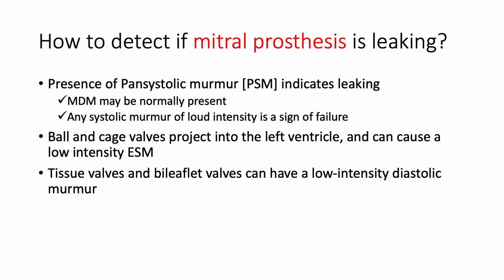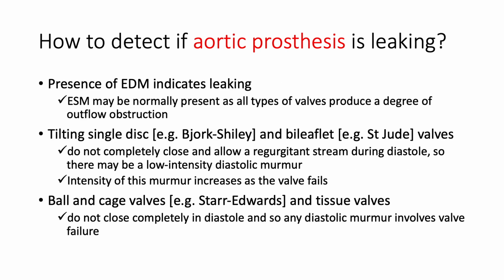So how do we determine if a mitral prosthesis is leaking? Well, you will hear that beloved pansystolic murmur, which indicates leaking. A mid-diastolic murmur may also normally be present, and any systolic murmur of loud intensity, as we know, is a sign of failure. Now, ball and cage valves project into the left ventricle itself. It can cause a low-intensity ejection systolic murmur. Doesn't necessarily mean that that valve is leaking. Tissue valves and bileaflet valves can also have a low-intensity diastolic murmur.